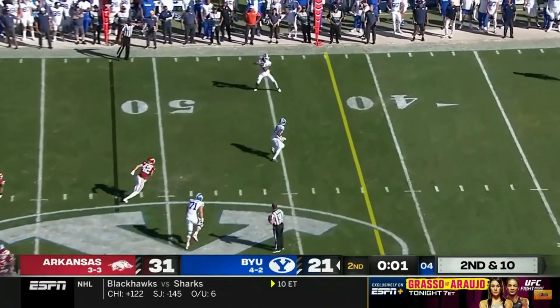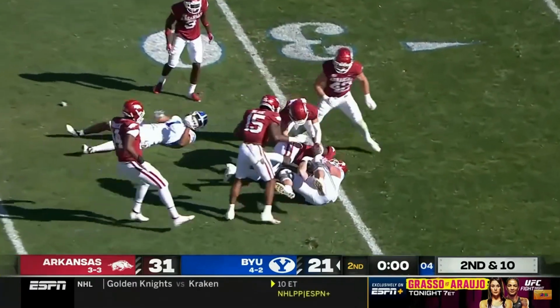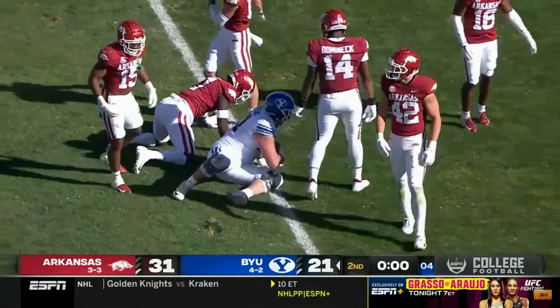BYU. And they're not going to do that. They're just going to throw it underneath. And the ball is fumbled, but it doesn't matter. That's the end of the first half.